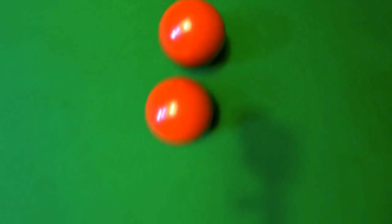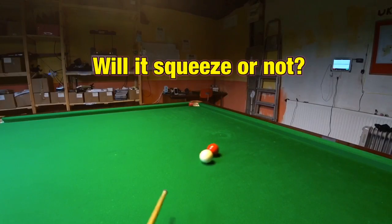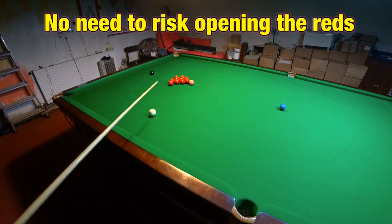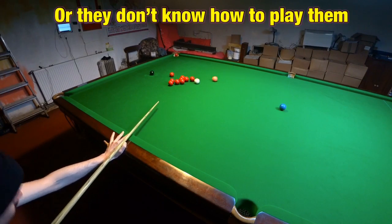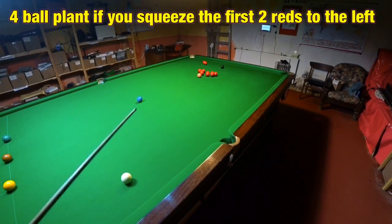But of course, it really gets tricky when they're about this far apart and you're not sure if it's going to squeeze or not. These shots can make the game so much easier if you see them. Here, for example, I don't have to risk going into the reds. But as I said, this is probably the most common shot that even some of the best snooker players don't actually see, and that's a shame because even though they're not always obvious, if you're lucky enough to find them, they can be game changers.